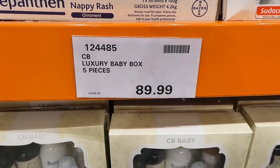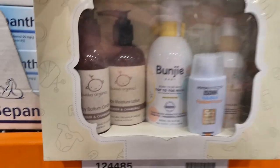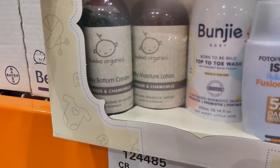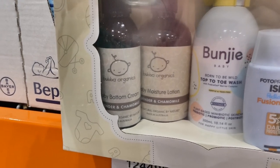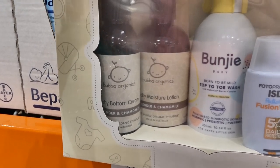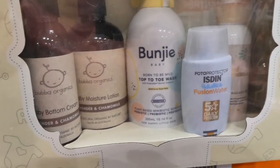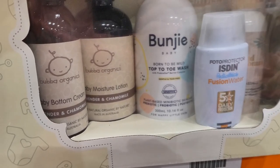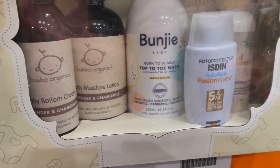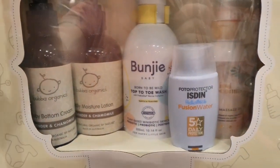So CB now has a luxury baby box. It's a five-piece set for $90. It comes in this cute little box. It looks like you get Bubba Organics Baby Bottom Cream in lavender and chamomile. You get the same brand of baby moisturizer in lavender and chamomile. And then you get a Bungee Baby Born to be Wild Top to Toe Wash. It's gentle and tear-free, plant-based, a mini-biotic skincare with prebiotic, probiotic, and postbiotic. And that one is 300 mils or 10.14 fluid ounces.